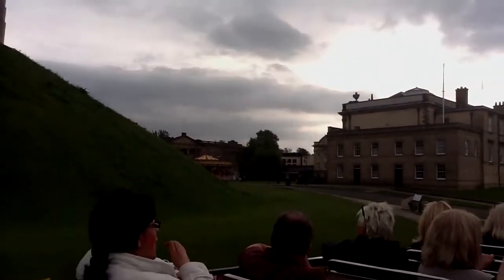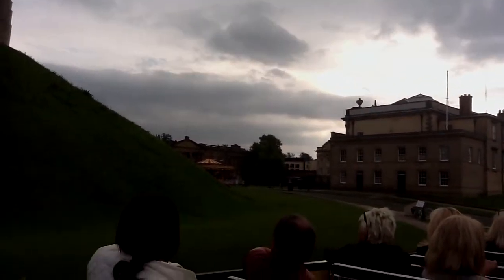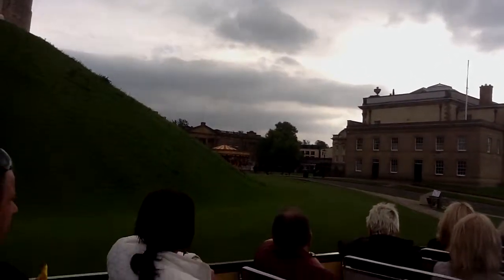Today, Clifford's Tower is looked after by English Heritage, and visitors are welcome to climb the tight spiral staircase leading to the battlements and some of the finest panoramic views the city has to offer.